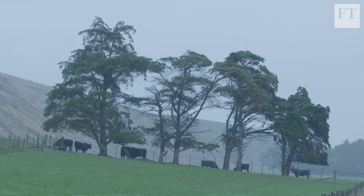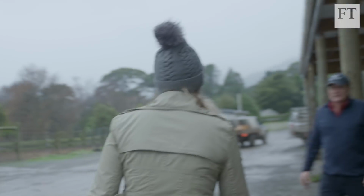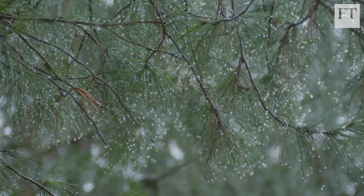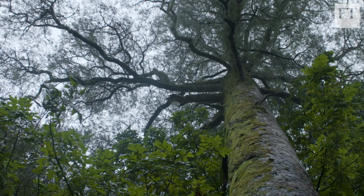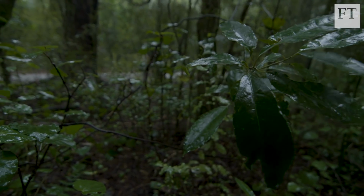The next day I head to Banks Peninsula, about an hour's drive away. Matt, hi, how are you? Nice. Good to meet you. You too. Matt Iromunga joined the trading program just over 1 year ago. With about 60 hectares currently included in the scheme, Matt is counting on his forest to generate a passive income and plans to expand his participation to 200 hectares.